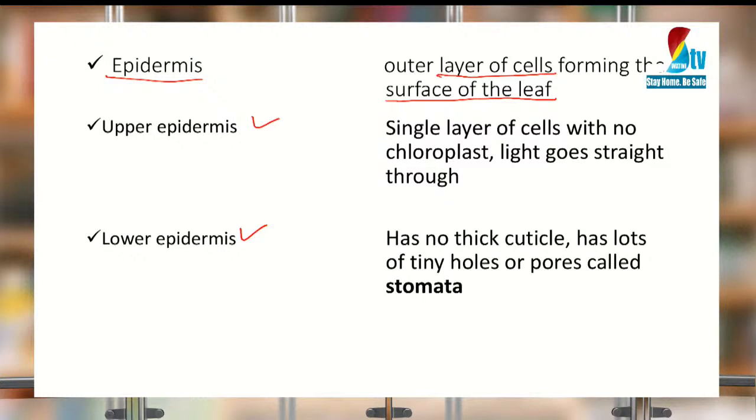So in the epidermis we have got two structures, the upper epidermis and the lower epidermis. So the epidermis is just a layer of cells forming the surface of the leaf.